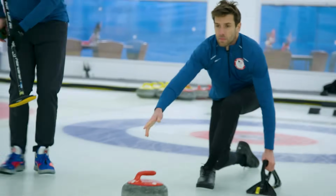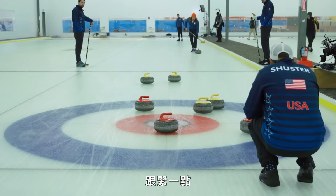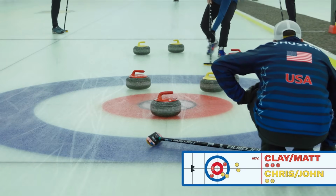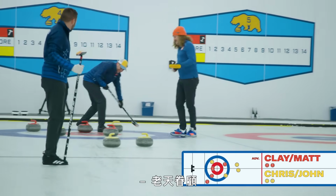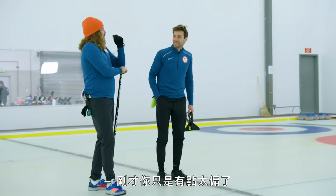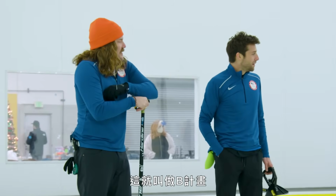Little push. Uh-oh. We might try to roll off this one. Let's stay close, Matt. Oh, yep. Uh-oh. Get through. Hey, that's not bad. For the love of God. Oh, you're just a little wide for your target. But it worked out. Yeah, it worked out. That's called plan B.